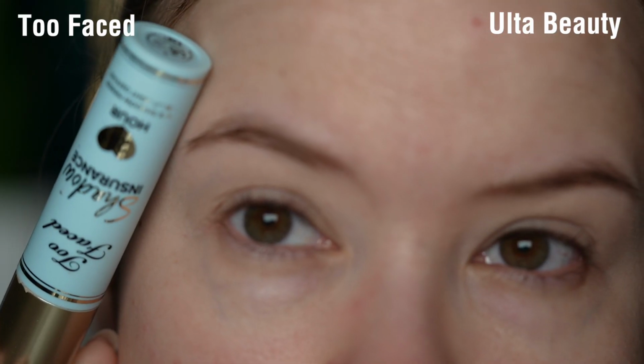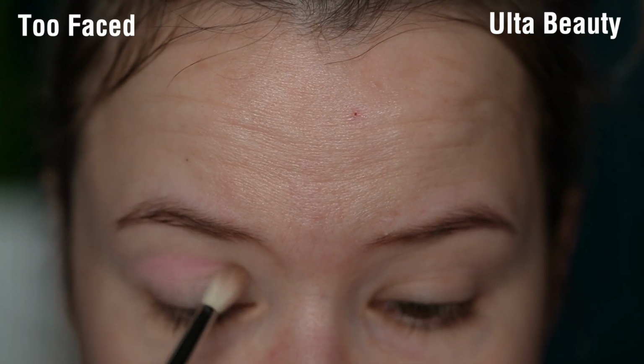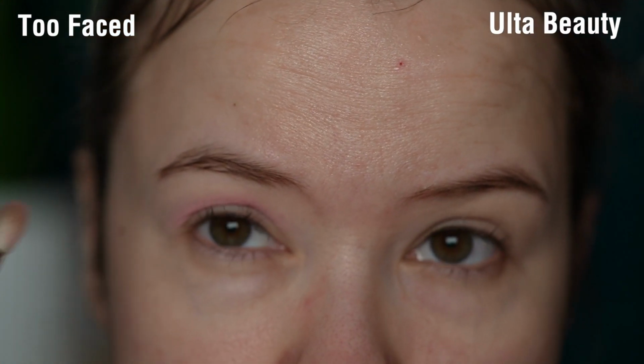This is the Ulta Matte Veil Long Wear Eye Primer, and I think they repackaged it. I don't know if they reformulated it, but I was excited to try this one out because it is quite affordable and it does have a little bit of coverage. And then the Too Faced Shadow Insurance Primer, you have probably heard me talking about this for quite some time. I love this primer so much. It's also a little bit thicker than the Ulta Matte Veil.